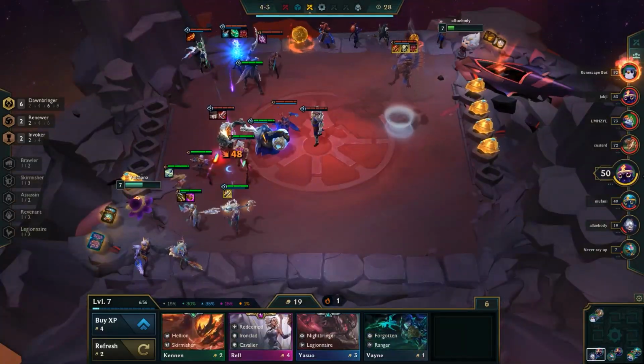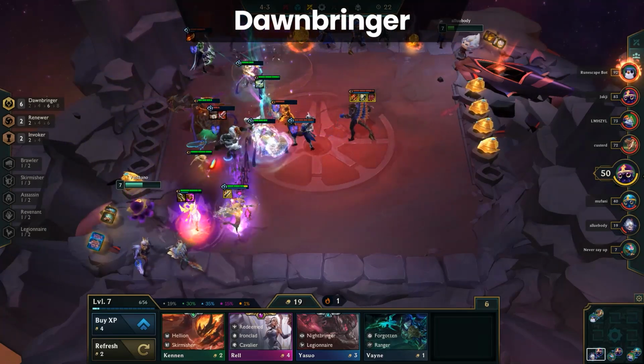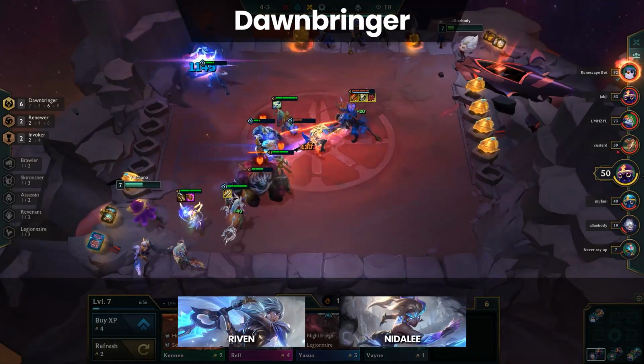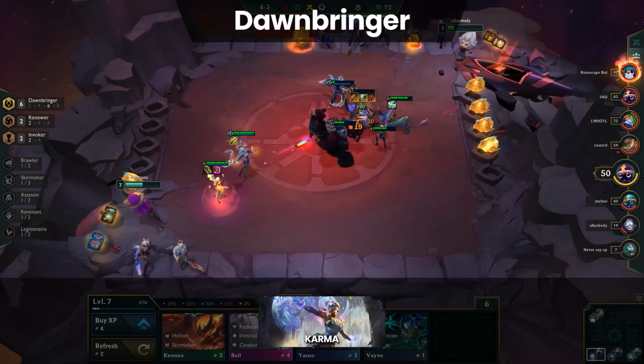Another vertical trait struggling to find a place in the meta is Dawnbringer. Dawnbringer also has issues where at times it's doing well, particularly with Riven and Nidalee as carries, and other times you rarely see it used at all. The main issue is Karma. Karma was the linchpin that held Dawnbringer together when vertical traits took over the meta.